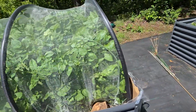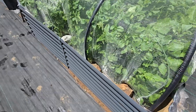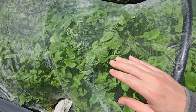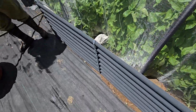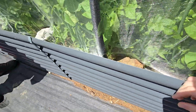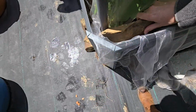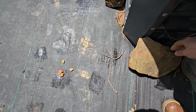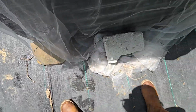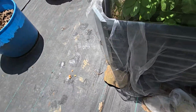Ready to take this cover off? Things don't really eat potatoes, do they? Especially not big ones. That's, the netting is for when they're babies, to keep the birds and bugs off of them, but when things are bigger, they're not as susceptible to that damage. Yeah, it's starting to crowd these plants. It is, yeah. It'll start causing airflow problems.